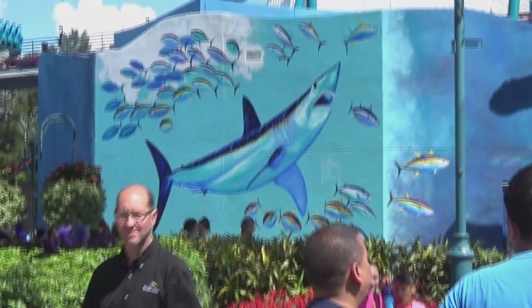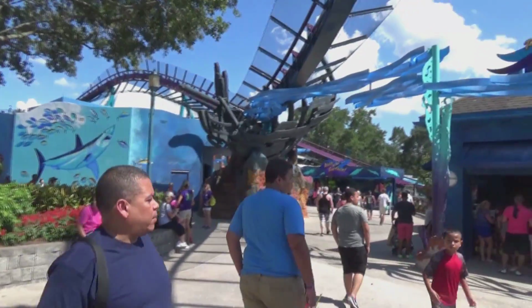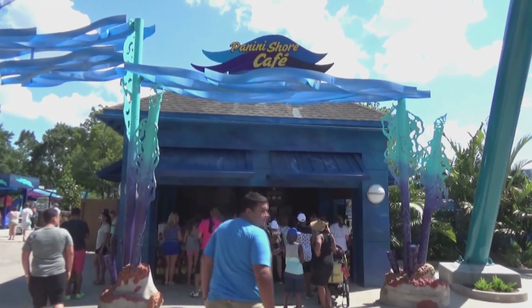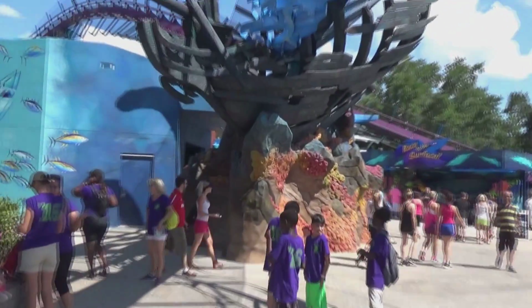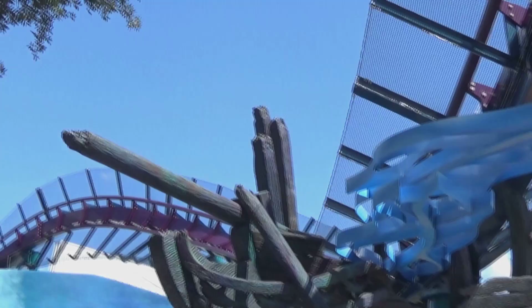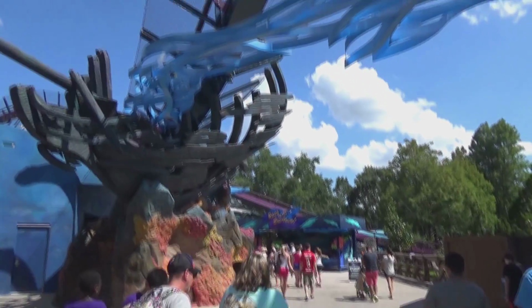Guy Harvey painting, if you're into that, it's over there on the wall. Not sure why that's a big deal. Never really heard of this guy before. Panini store got a little bit of a revamp here, and I love this. The theming on this is really good. Some of the strongest they've done in this area at SeaWorld. The shipwreck, which is part of the building and part of the ride, that looks really cool.